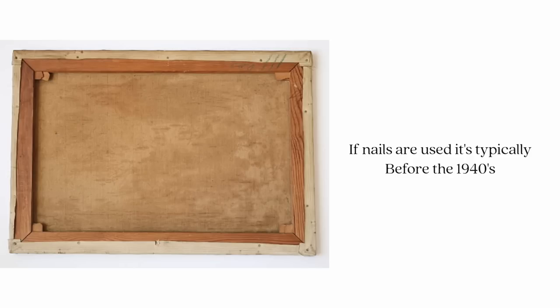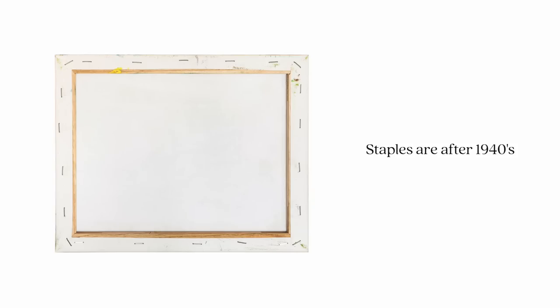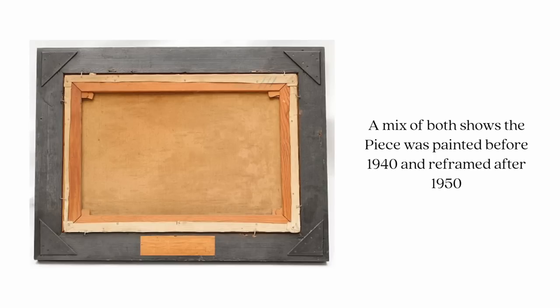This next tip also has to do with artwork, and this one's about the staples on the canvas. If canvas is stretched around the frame and it's using nails, the nails are traditionally before 1940. So that can give you an indication of how old a piece is. But if they used staples to staple the canvas to the frame, that traditionally means it was done after 1940. That can also give you an indication of how old a piece is and steer you in a better direction to find maybe the artist or the origin of the piece.